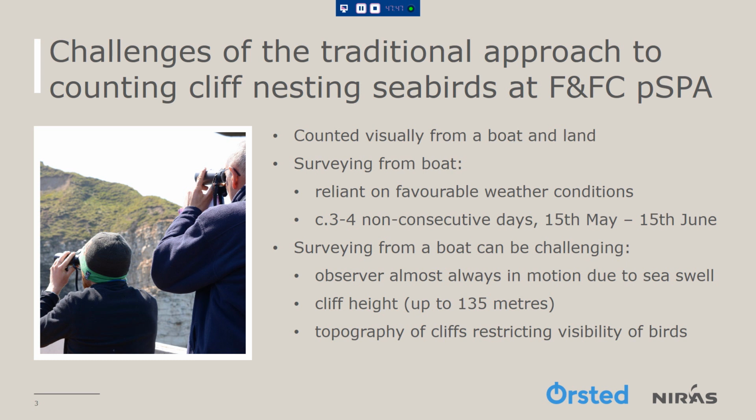Also, surveying from boat can be challenging due to the observers almost always being in a state of motion due to the sea swell, whilst trying to scan a cliff which is up to 135 metres tall, where the topography of the cliff can obscure visibility of the breeding birds.